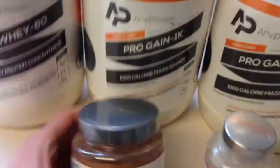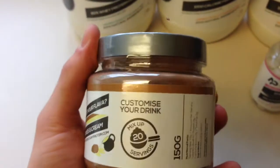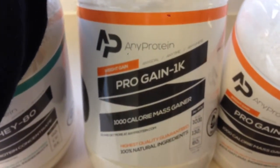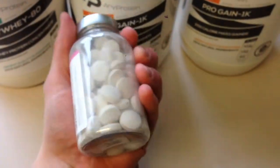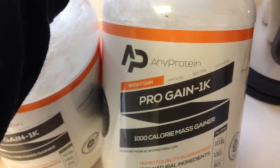And to flavour it, we have a new flavour for me, cookies and cream. Come on, focus. There we go. Cookies and cream flavouring. So we'll see what that tastes like. And next meal, I'm going to be having Pro Game 1K. We're going to have it with milk, so that should be over 1,000 calories, so bulking mode engaged. And we have our ZMA, so nighttime recovery. And some more gains in the tub with some more Pro Game 1K.